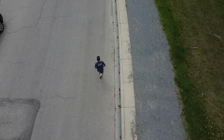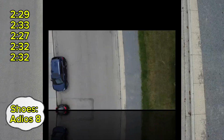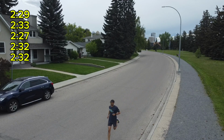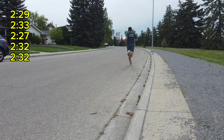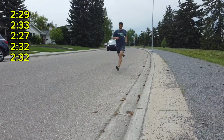Okay, I'm not going to lie, this one hurt, and it was exactly the session I needed because this put some speed in and really made me dig into the pain cave. So as you can see, I hit the times that I needed. I was happy to get that done, but 10 of those at that pace is going to be challenging.